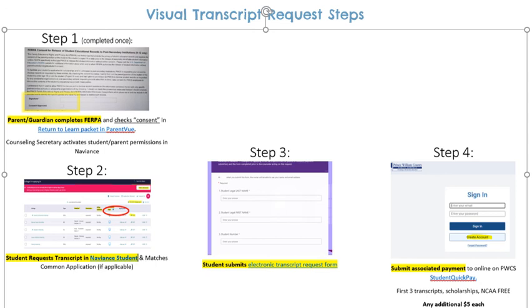So the secretary is monitoring this entire process. So watch the video, click on the links in the college application checklist that you have so that you know how to do this process.